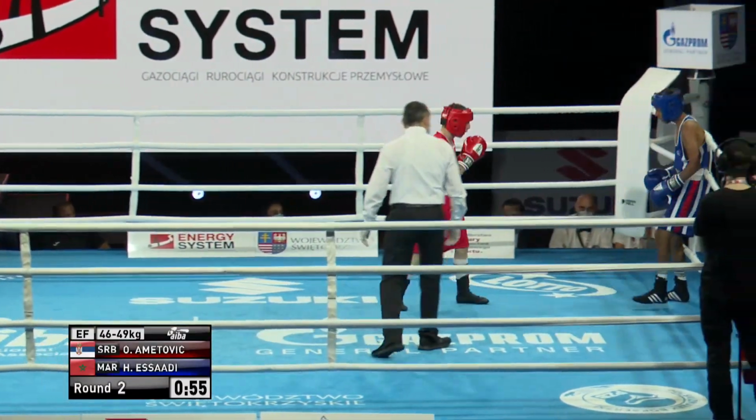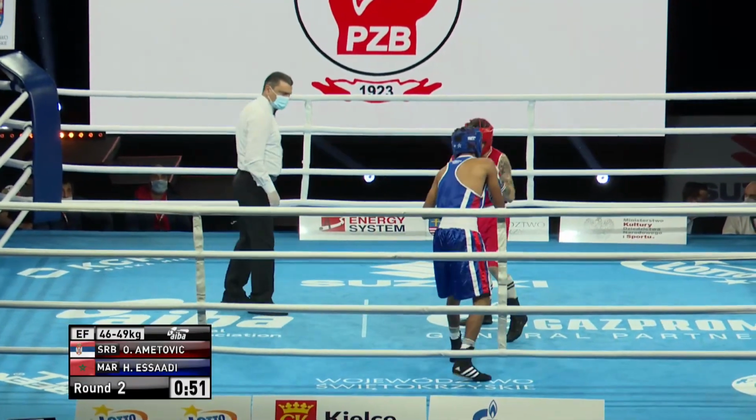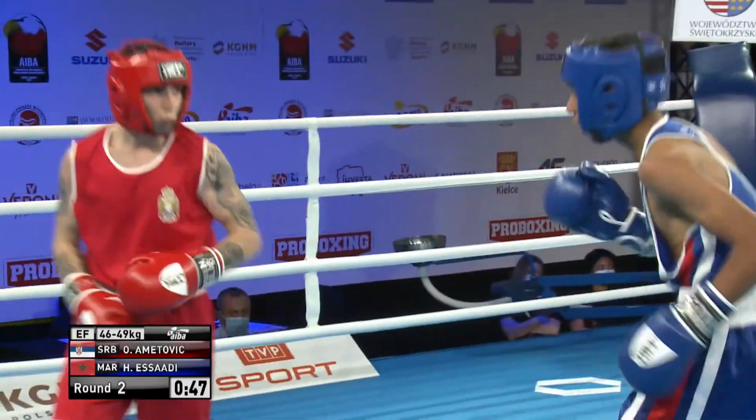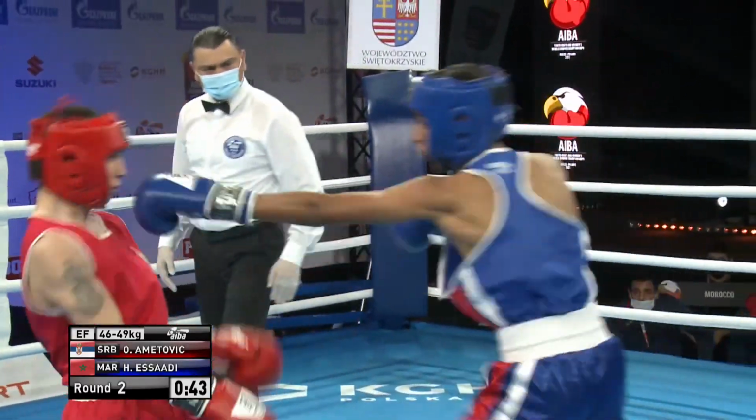Good upper body movement there from ESSAADI. A familiar pattern to the first round, really. It's AMETOVIC who is a hunter in there, ESSAADI, for the most part, being forced to give ground.